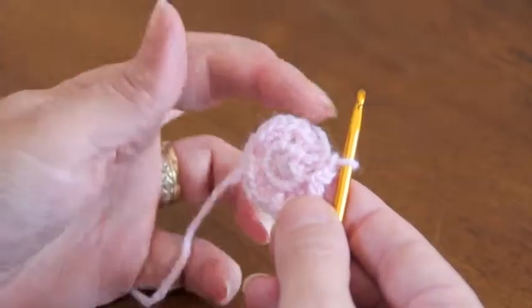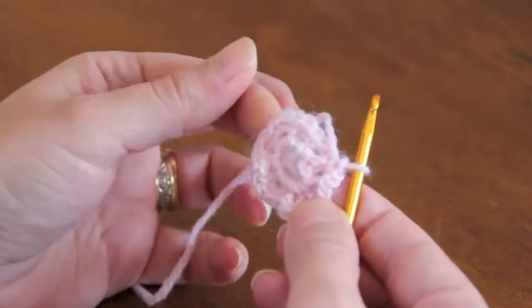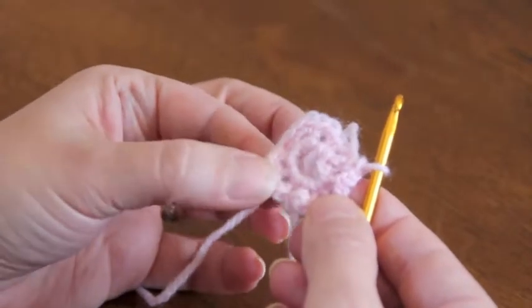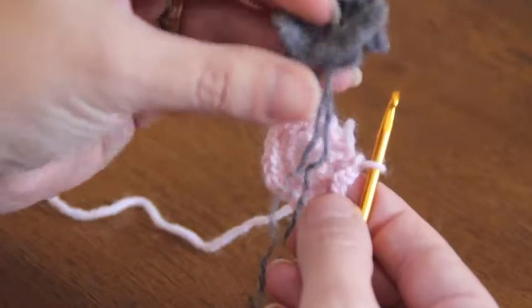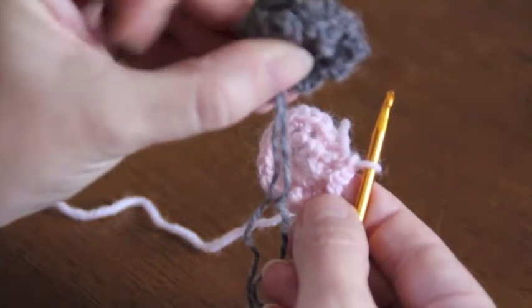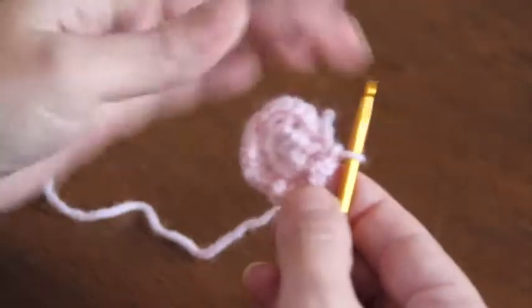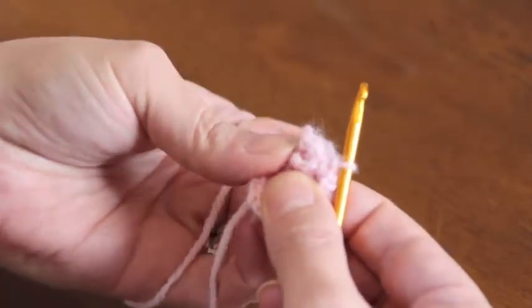So now I've gone all the way around the outside edge doing 3 crochets in each stitch. So you can see there's little holes where the 3 crochet bundles are. And now we're going to add the dimension to the edge here. And this again, all we're doing is single crochets, but instead of going around the outside edge, we're going to go around these little bars that are in between each stitch.